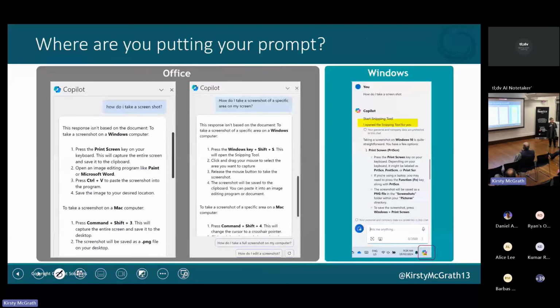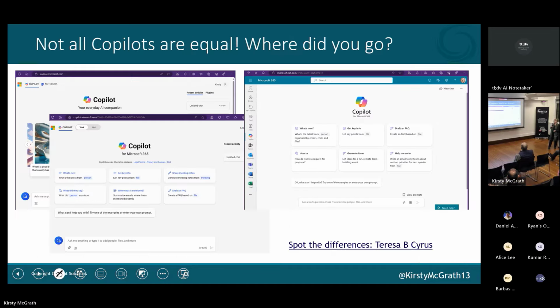The next piece is where are the prompts actually going? Because each application will give you different things. If they put it into something like Windows, the snipping tool is actually a Windows tool. It goes straight to the snipping tool, so you can just go... It'll do something different depending on where you are, so help them to understand it's different.